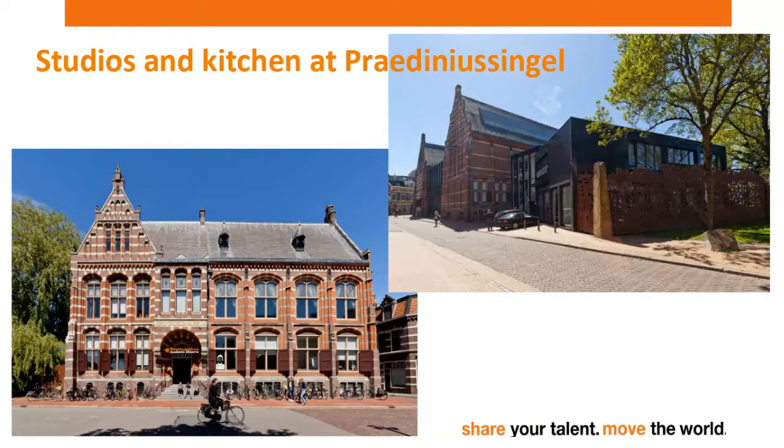On the right photo, you will see the attachment to this old building, and this is where most of the painting studios are housed. MADtech is mainly in the other building, and IREP has a different setup. They meet only once every week for a common encounter, and for the rest, people are embedded in projects which are in the outside world. Next slide, please.